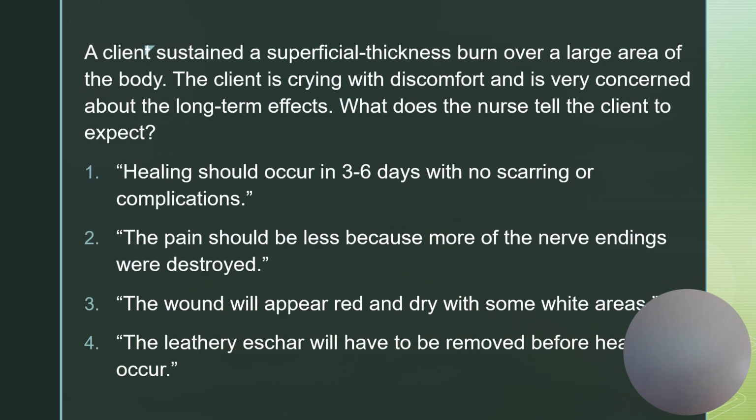Is it healing should occur in 3 to 6 days with no scarring or complications? The pain should be less because more of the nerve endings were destroyed. Is it the wound will appear red and dry with some white areas? Is it the leathery eschar will have to be removed before healing can occur? Responses 2, 3, and 4 are all descriptions of a full thickness burn. Only number 1 is going to be the superficial thickness. Correct answer, number 1.